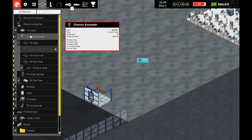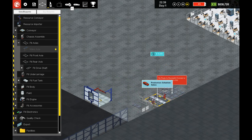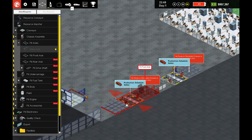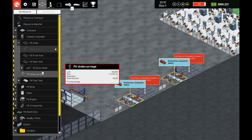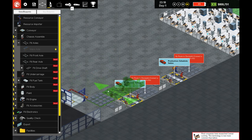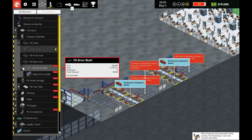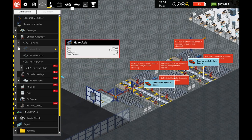Didn't realise I built them. Never mind. Right, fit axle. So front axle, rotate. There. Front axle. Have I got space? I haven't, which is a shame. Rear axle. What have I done there? Front, rear axle, rear axle, drive shaft, okay, what's that one?